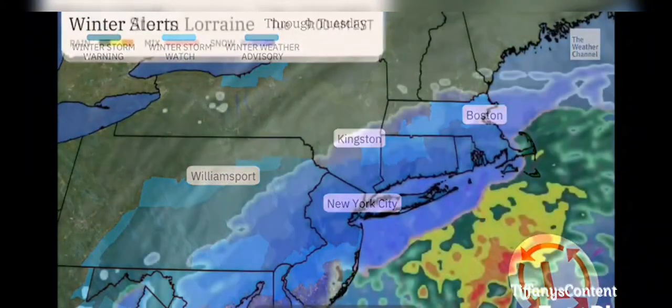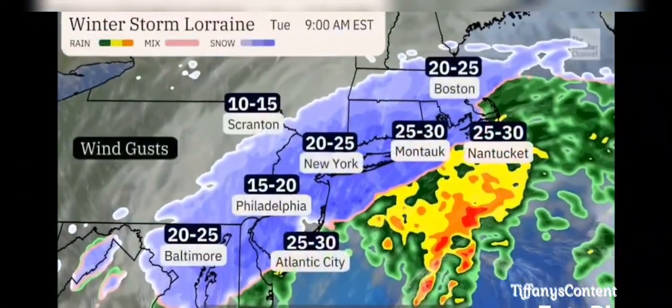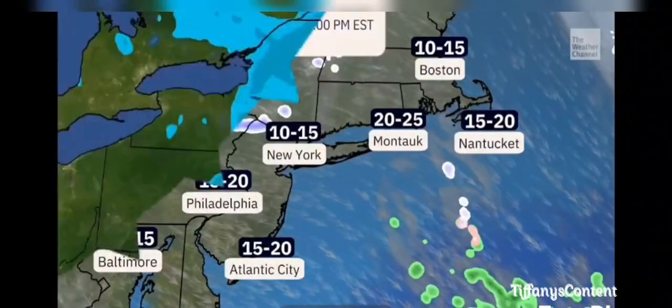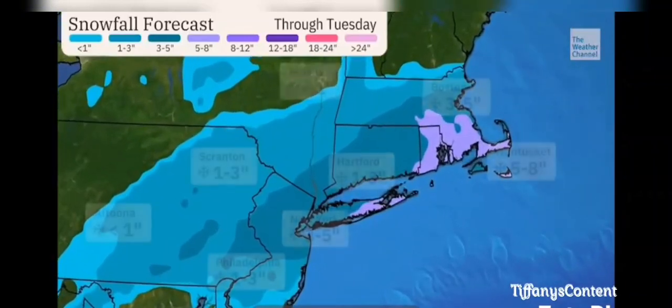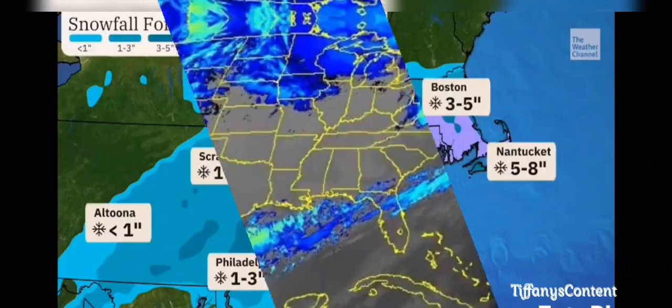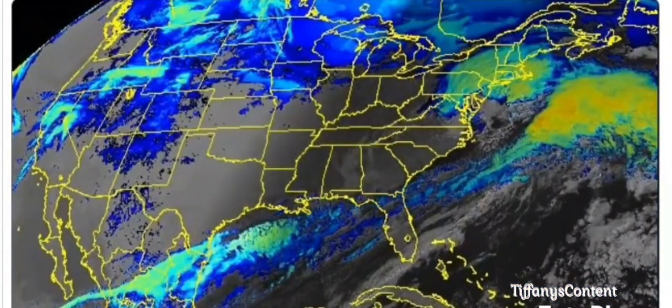With this system, we're expecting some of the heaviest snow to trend towards the south, and then you're going to see more gusty winds, but it's going to be a fast moving system. It's still going to have 3 to 5 inches, 5 to 8 inches of snow in certain areas. Now, this will be a quick and heavy dump, so there are some school closures currently. Boston, Massachusetts is on high alert. You're going to see 5 to 8 inches in certain areas, and this is definitely a fast moving system as it travels up that northeast coast.